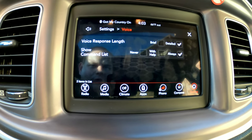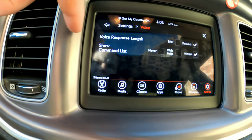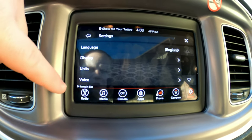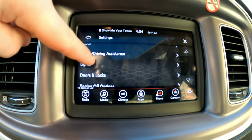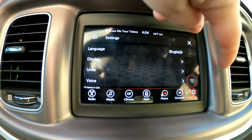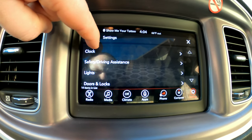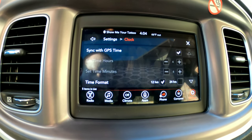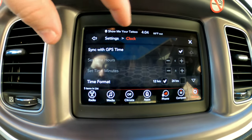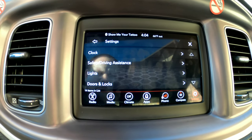You've got your voice. Voice response length is detailed. Show command list. You can put it on never, with help, or always. Then voice response, you can also put it on brief. I forgot to touch on that. And that's another thing too, is you can scroll this, which I've never seen before on a touchscreen. It's usually you have to press the arrow, but you can just scroll it, which I think is cool. You've got your clock settings here. It says sync with GPS time. Time format 12 or 24 hours. If it was my car, I'd put it on 24 hours. But it's not. Safety, driving assistance.